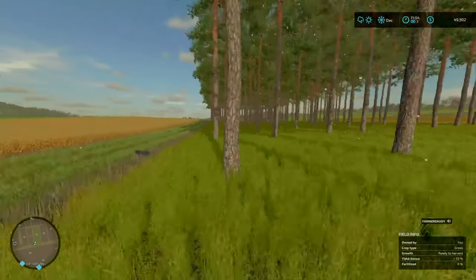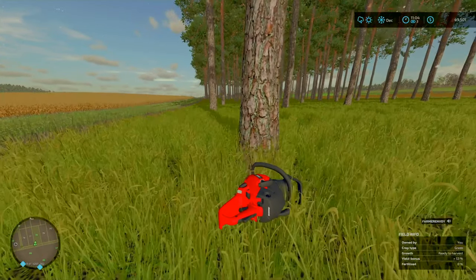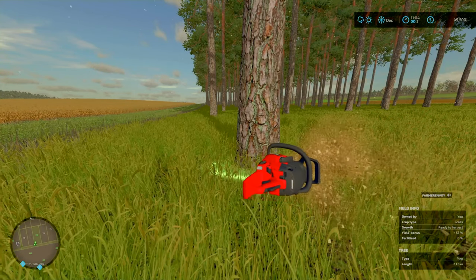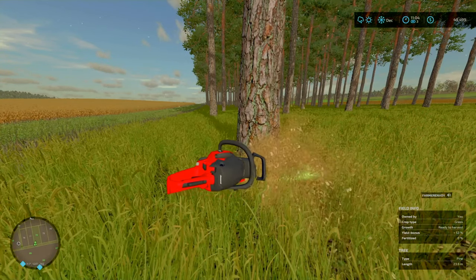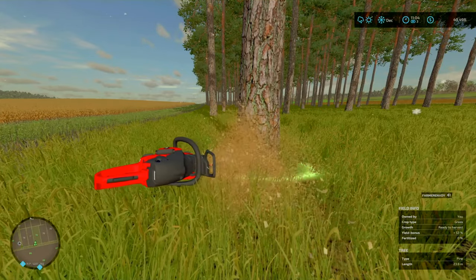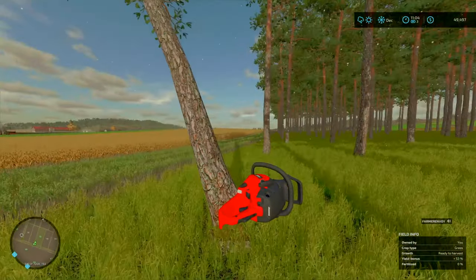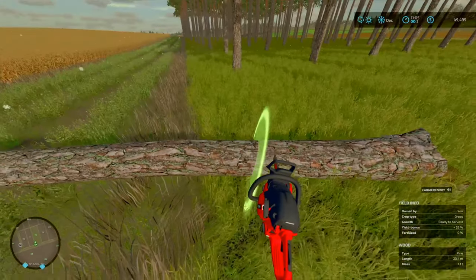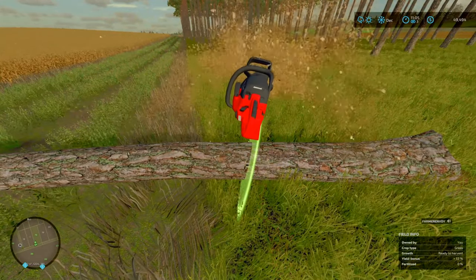Let me try one more. Alright, fine. Let's cut these into individual lengths. Maybe we get more money that way, in terms of these ridges and that, because, yeah, that is very weird indeed. So let me just cut this up a little bit.